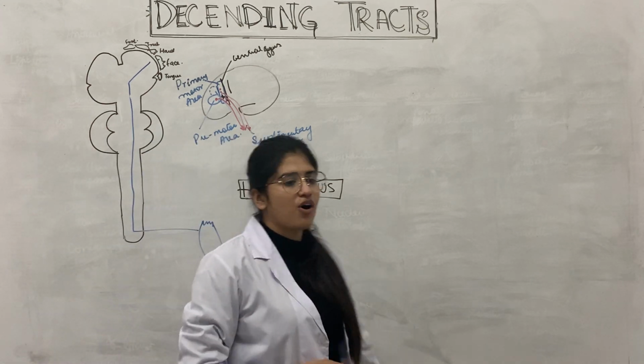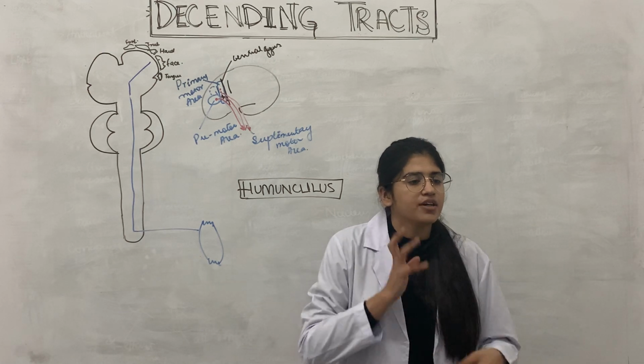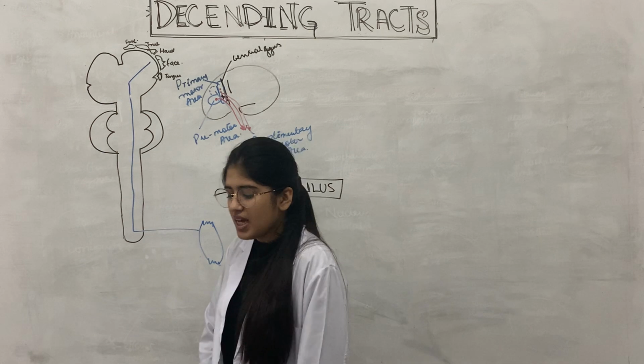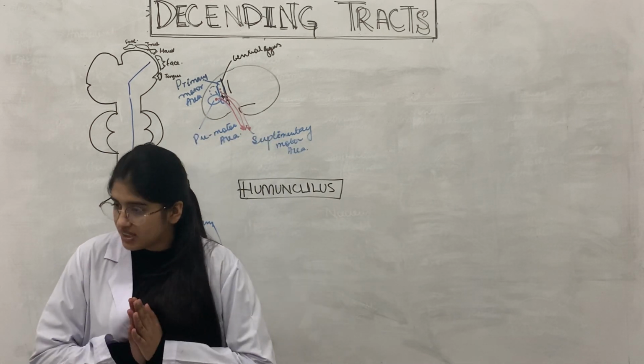So it is actually called the homunculus. Okay, so this is actually not a medical term, it is just for the sake of remembrance. We can say the motor homunculus, that the motor neurons are coming from this area.